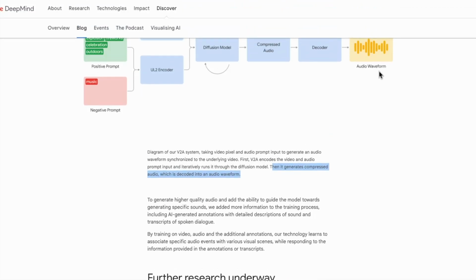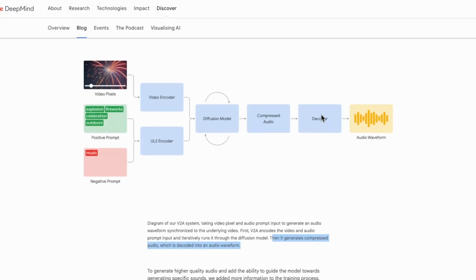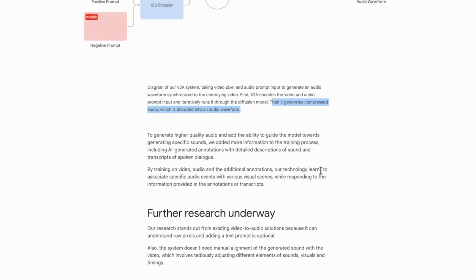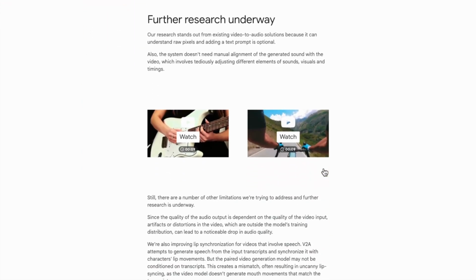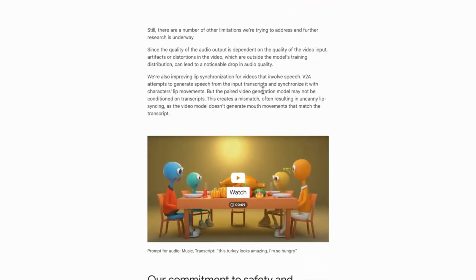That's really cool. It doesn't look like a complex technique, but I think this is novel in itself, because I don't think there are a lot of companies doing this type of work where you're generating audio for video. So they have unlocked something here, and I'm excited about the research they're doing. This is ongoing research, and they also mention that they need to improve lip synchronization. So where you have characters, right, you may want this lip synchronization when you see the character speak.